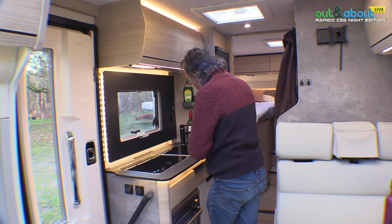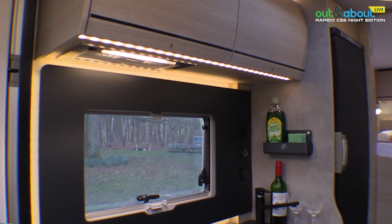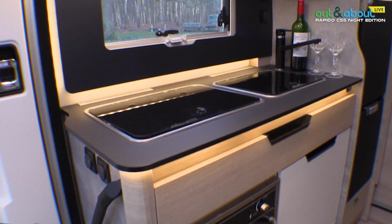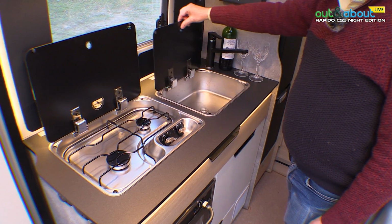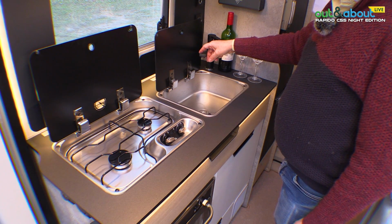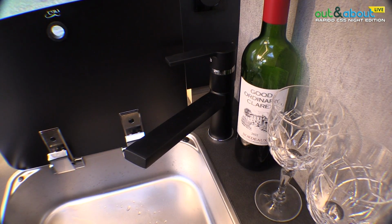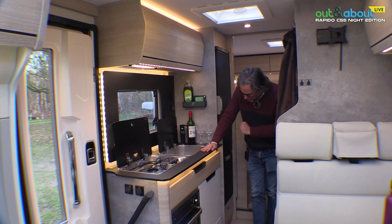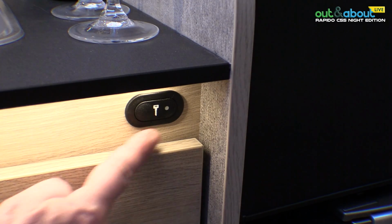What about the kitchen though? Well, it looks nice, doesn't it, with this illuminated frame to the window. What do you get? Well, you get a 2-burner hob and the sink with, as I say, the black, very trendy, these black fittings now in motorhomes. So you get a black tap and black cover for the main socket. You've got a 12-volt socket there as well. More importantly, perhaps, you have electric central locking for the drawers.